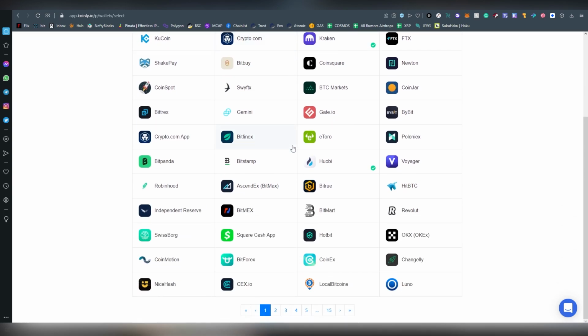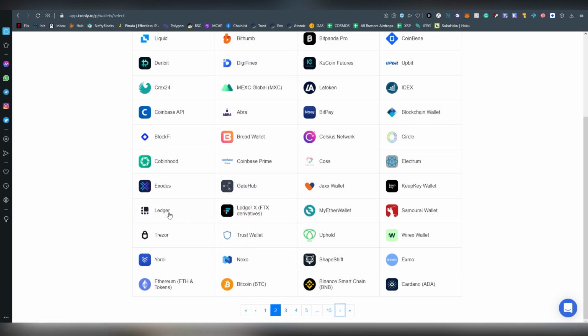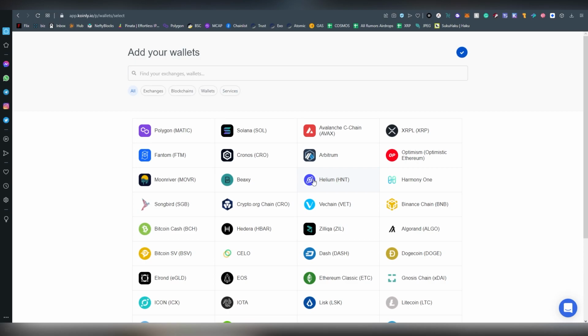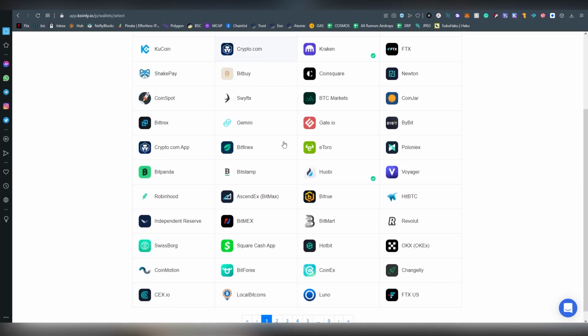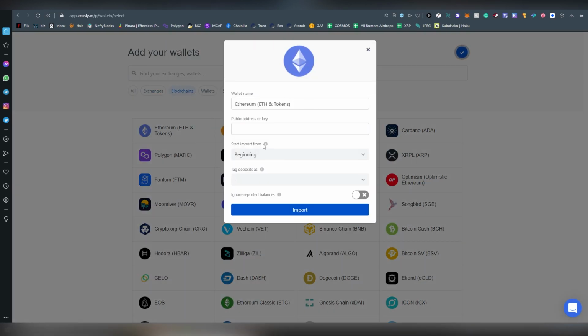There are things like Local Bitcoins even, the Crypto.com app. It's not just exchanges, but there are also these DEX things. You have your Ledger here, you have your Exodus wallet here. Celsius is done, basically an exit scam, but there's Uphold. There are many different things, so you can filter it out by exchanges, you can filter it out by blockchains. So I can basically put an Ethereum address here and check it from there.